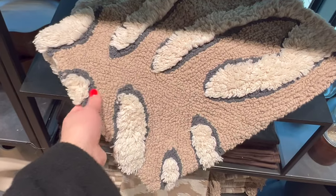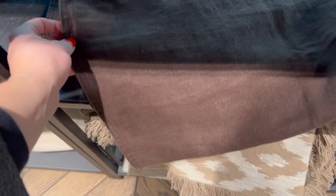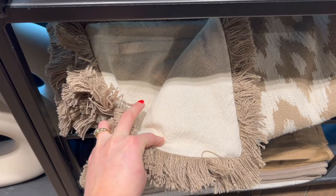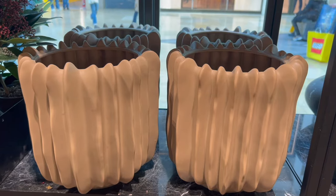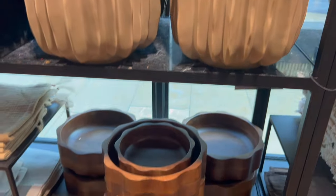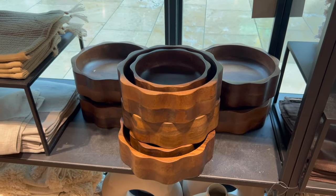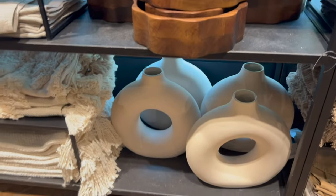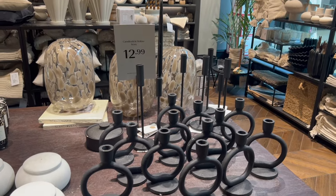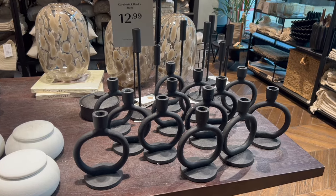More cushion covers, of course. Again, so many different colors and textures. And I just love these black candlestick holders. They have them in different styles and shapes.